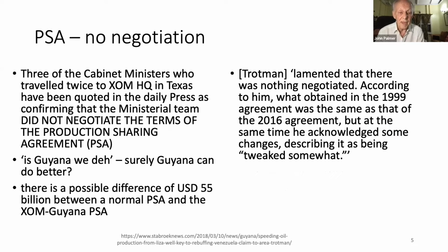And the result of that is, as a foreigner, an extraordinary situation that there's a possible difference of $55 billion spread over 40 years between what Guyana could expect as revenue from a normal production sharing agreement and the production sharing agreement signed with Exxon in 2016.